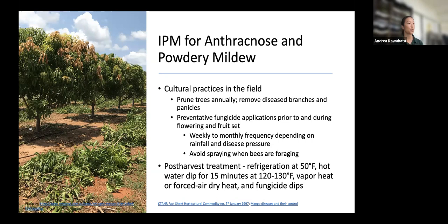You can use preventative fungicide applications prior to and during the flower and young fruit set periods, although we want to make sure that we're not actually spraying bees while they're actively foraging and to protect our pollinators. You might have to do weekly to monthly sprays depending on your rainfall as well as disease pressure in the field just to maintain management on anthracnose and powdery mildew.